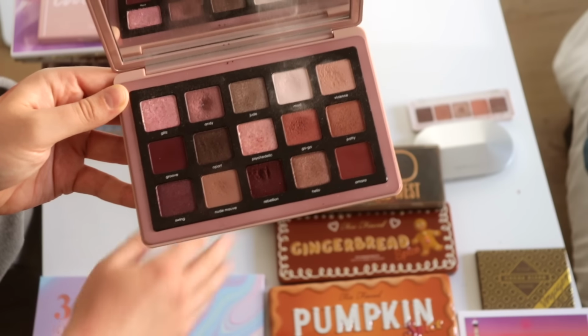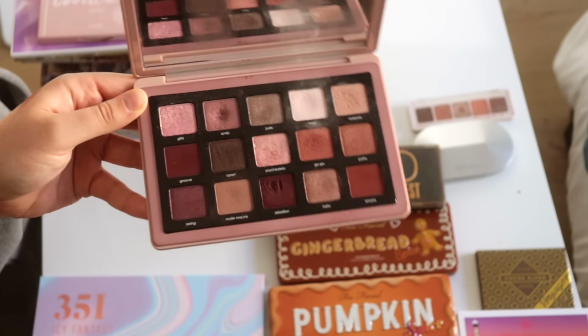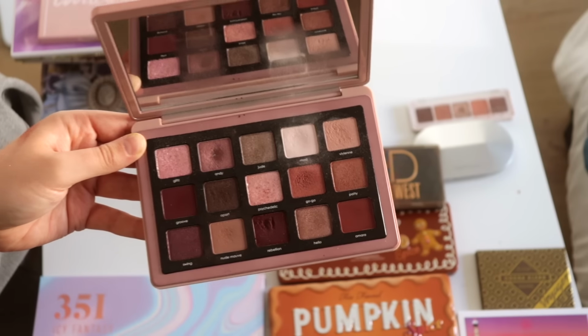I am going to be decluttering some of these palettes that are still here, but I first wanted to show you the palettes that I still really, really love. I think it's too used to really still give it to someone, but I also don't want to throw it away because I feel like that's kind of a waste. So I'm still holding on to this.